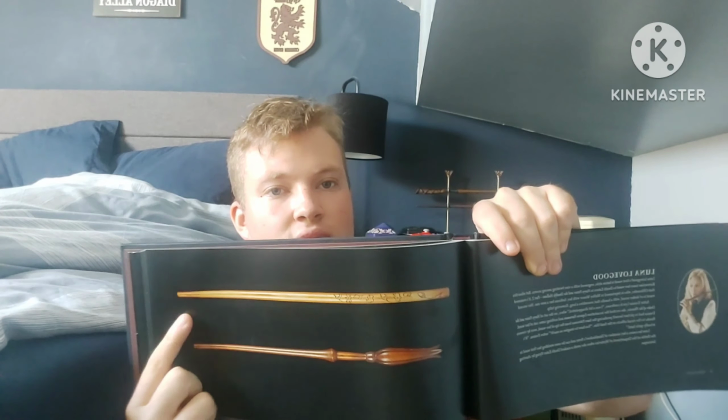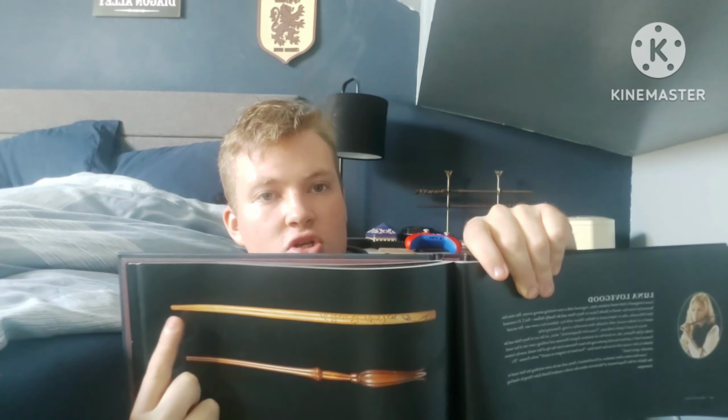Luna Lovegood. Now, she does have two wands as well. The top one you can only get in the Dumbledore's Army set. One displayed, the bottom one I actually do have, so we'll get to it. Again, another one on my display. This one right here.